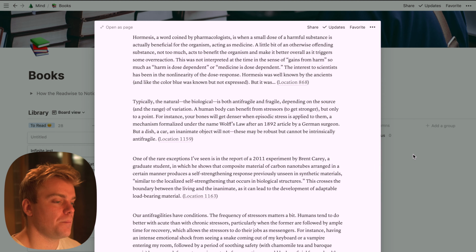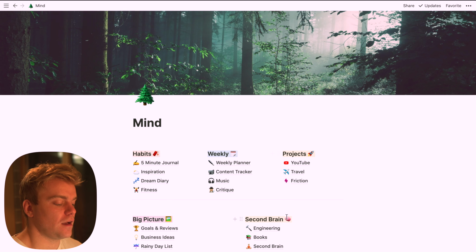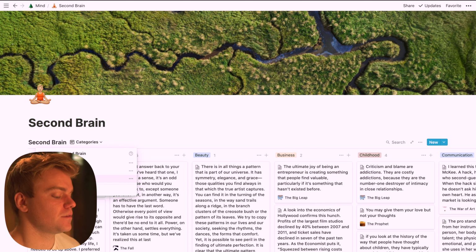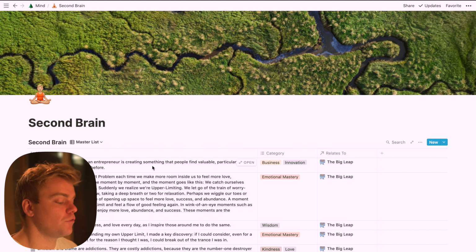And I came across a system that Ryan Holiday uses. It's like a note card system where he manually writes out really powerful quotes on a note card and then categorizes them. So I decided to replicate that using Notion, and I've just recently created this second brain. What we have here is first a master list of all of the quotes that I find to be really, really powerful. What I do is copy and paste from the Readwise integration, from the books, directly into this table. It's a long process. I've done a whole other video on this where I go into more detail. You should check that out. But it's really valuable.